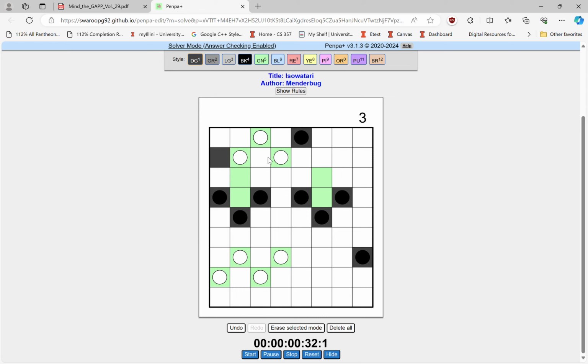If I have a, let's see, I can't have, can I? No, I actually can't have a, I could have a black cell there. Let's see. I can run into the same issue if I don't have a black cell down here.